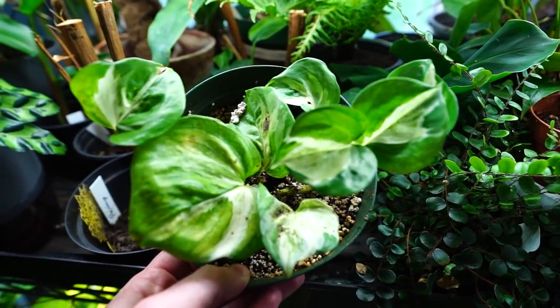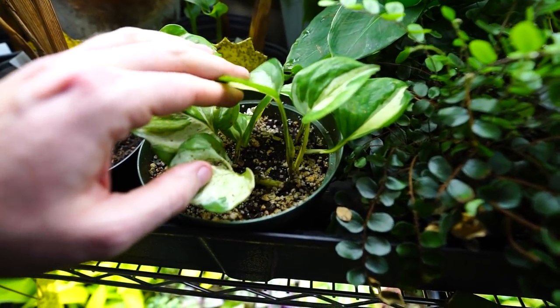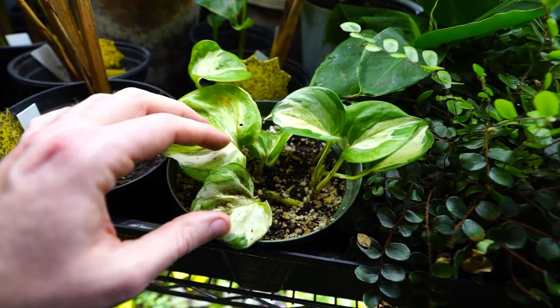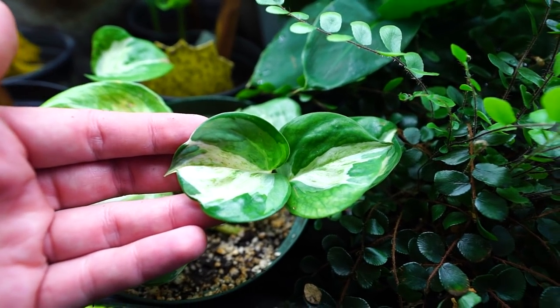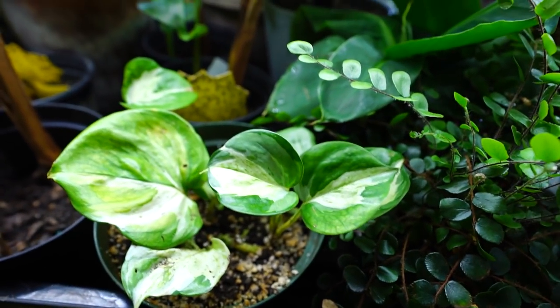Have some pothos cuttings here again from a video not too terribly long ago. I already have some new growth coming out of those. It's only been a few weeks. They seem pretty happy. This leaf might need to go fairly soon. That's not a big deal. It's fairly normal with cuttings. Oh, the variegation on these. It's the variegation plus these cupped leaves. It's a very pretty plant.